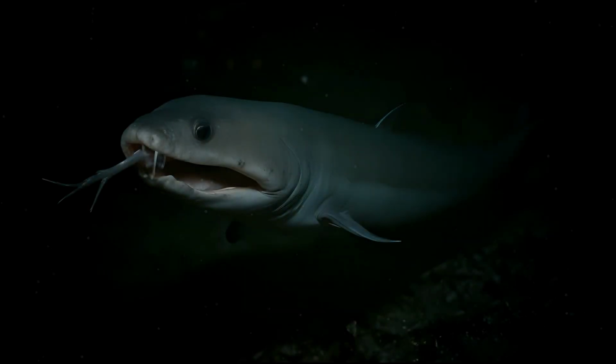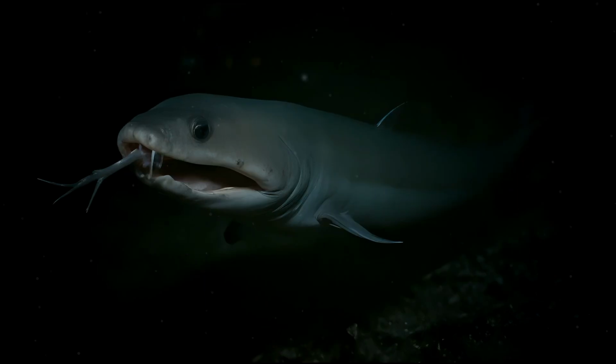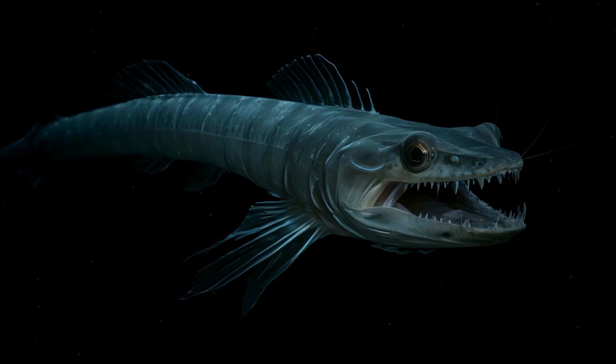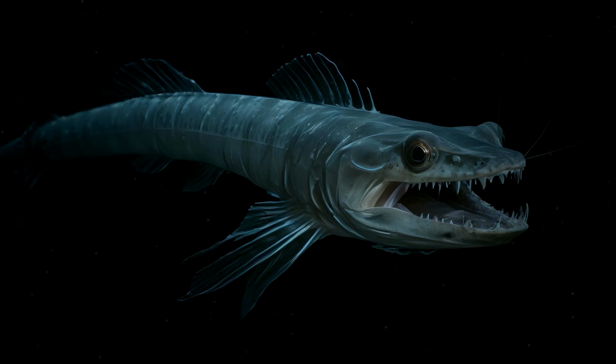That lure sits at the tip of a slender rod of flesh called the illicium, a fin spine reshaped over ages of evolution. It rises from her forehead and arches forward, a living fishing pole grown from her own body. The glow at its end is not her own doing. Inside a small bulb called the esca live countless bioluminescent bacteria, and their chemistry makes the light while she simply carries it, a partnership sealed in the black midwater.